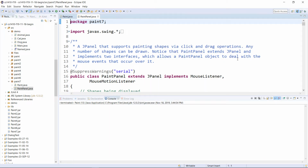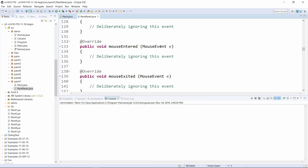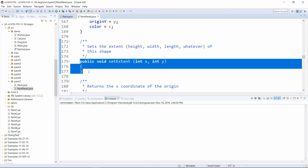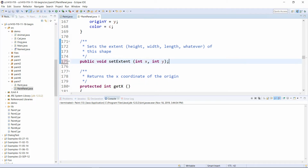All right, now I've switched over to the Paint 7 package, which is pretty much identical to what we just created. And I'm going to go back to the problematic method in the shape class, set extent. And what I told you is that rather than providing a stub implementation and then hoping that everyone who extends shape realizes they need to override set extent, we can force them to do so. And the way we do that is we get rid of the stub, we put a semicolon at the end instead. So this is just like you'd see in an interface, and we have to mark the method abstract.